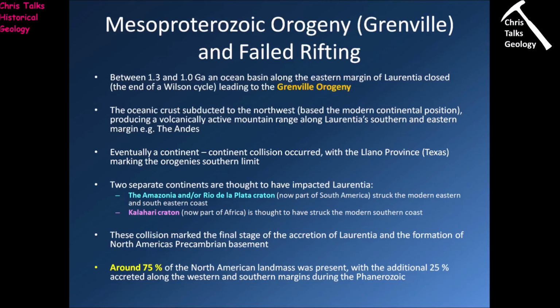In the case of the Grenville orogeny, we actually have two much larger pieces of continental crust colliding with each other. So think of it like North America colliding with Europe. So what this means is obviously there has to be an ocean basin in between them that gets destroyed, and obviously we have these two very large pieces of continental crust smashing into each other. So it is a Wilson cycle, but on a very large scale.